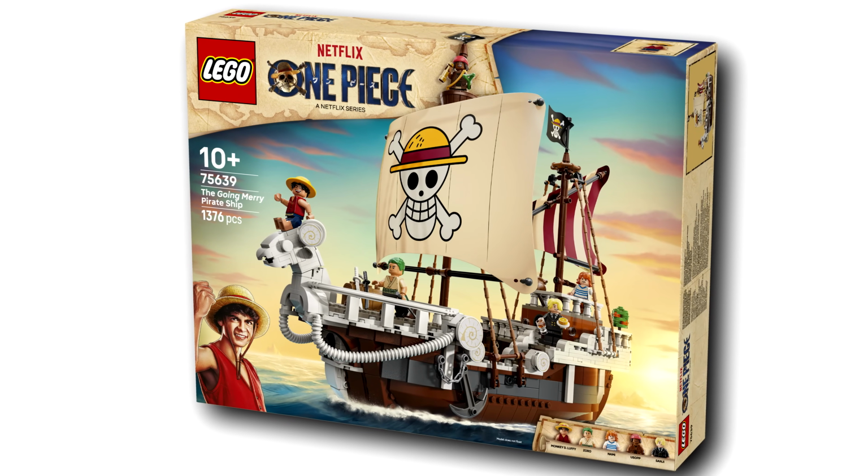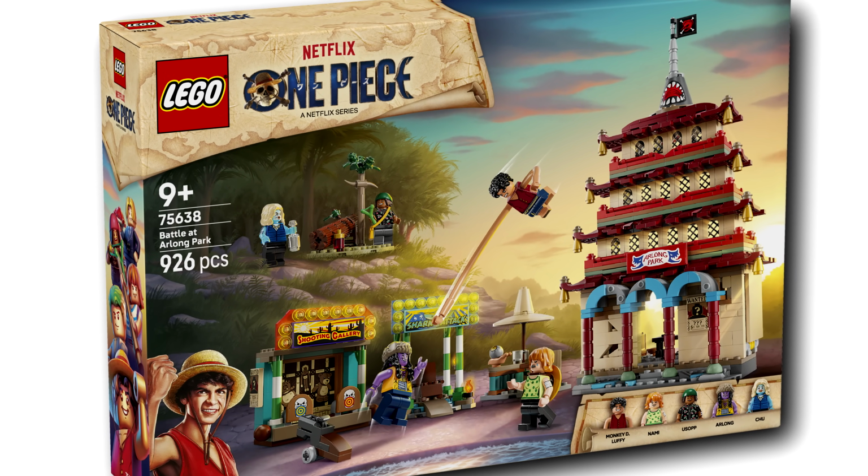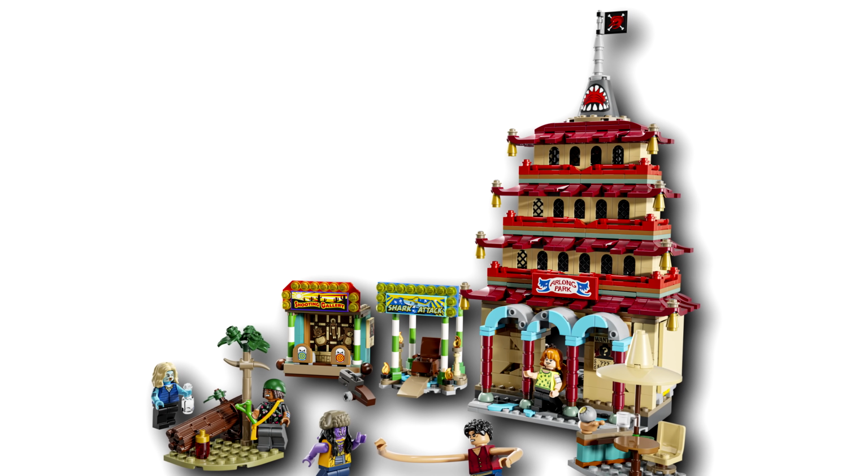we covered. And then there's the Battle at Arlong Park, which is actually the 3rd most expensive set at $80 in the United States. Not bad for price per piece ratio, people, where that's 926 pieces.